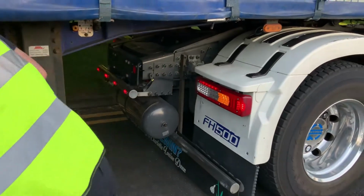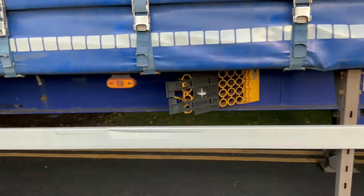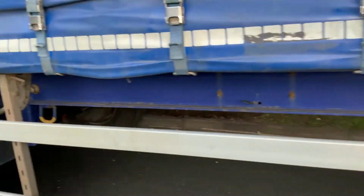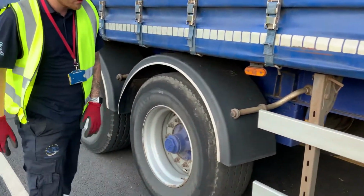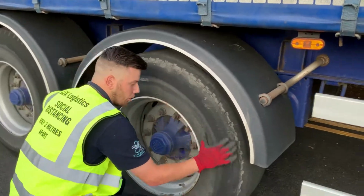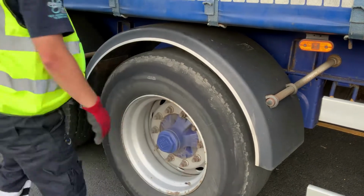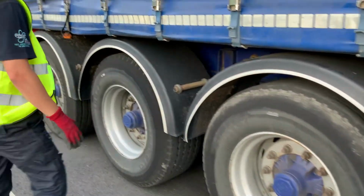Just have a little look around, make sure there's nothing hanging off. Give it a good kick, make sure it's not gonna fall off. Make sure the curtain's nice and tight, and same again, we get to the trailer. We're gonna check the tyres. There's nothing in the tyres, no bulges, and then we've got every single nut on again. Give it a little kick, there's definitely air in there.